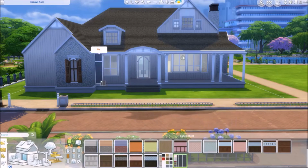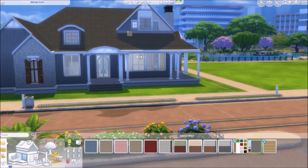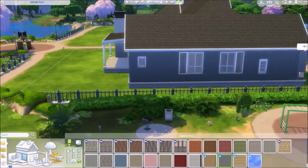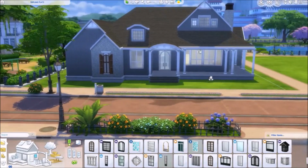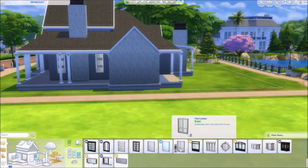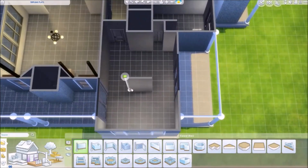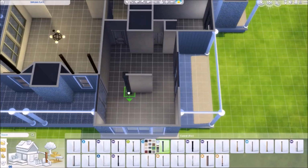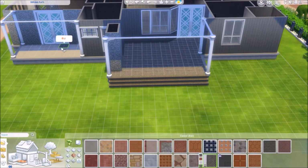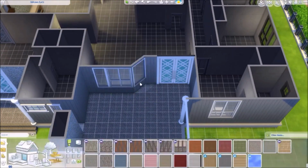So yeah, this is the front of the house. I'm just trying to see if I want some different colors. I didn't like that light tannish color board that I did initially. It seemed to make everything sort of blend in together, and there was no separation. So I definitely decided to go with the grayish bluish colored wallpaper.